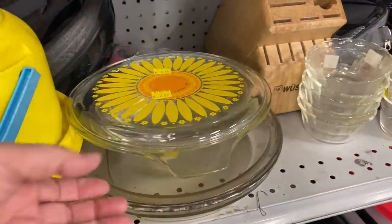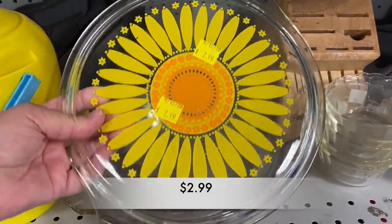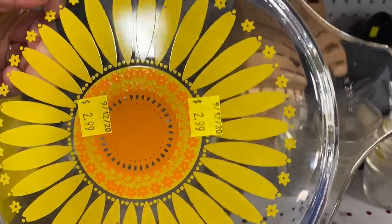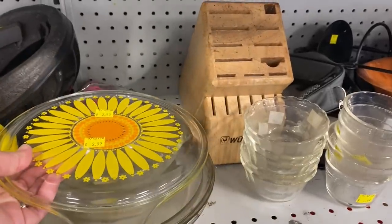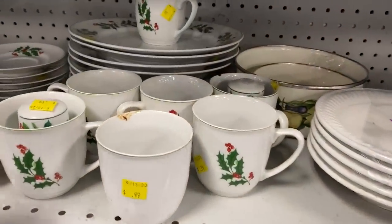I found this Pyrex lid. It has the image of a sunflower or a daisy. I'm not sure which one that Pyrex labels this as, but anyway, I know that many people out there that collect Pyrex are always looking for a lid, so this might be a good purchase.